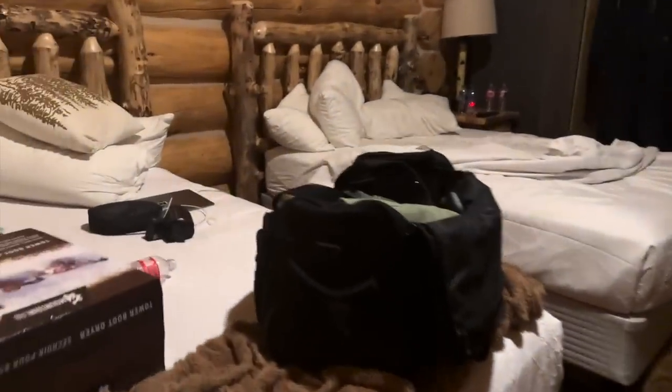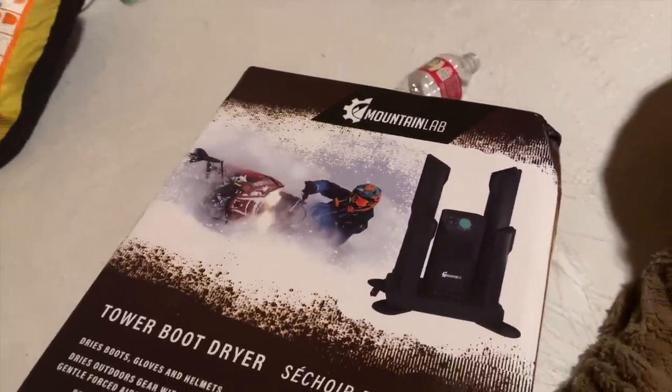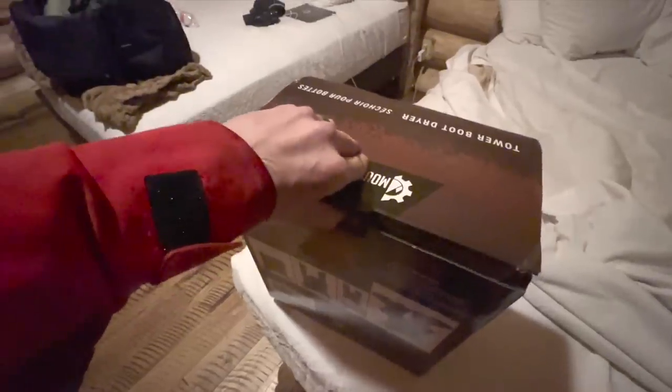Getting back from an epic night shred, and man, thank you so much, Mountain Labs gear. We're gonna be able to get these things dried out. We're gonna be able to put my boots on there, my gloves on there.